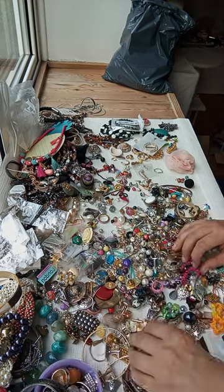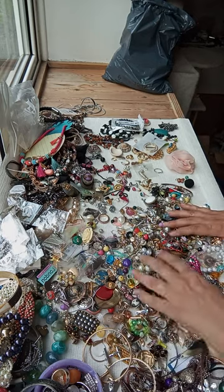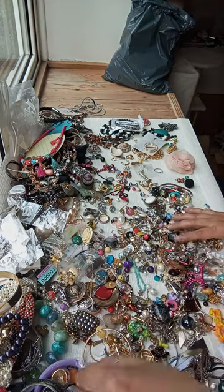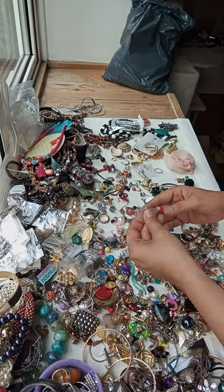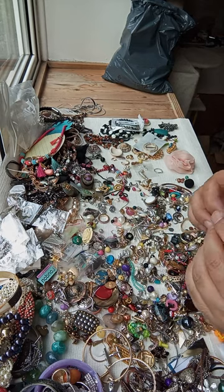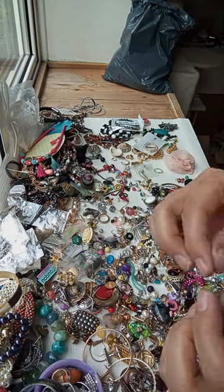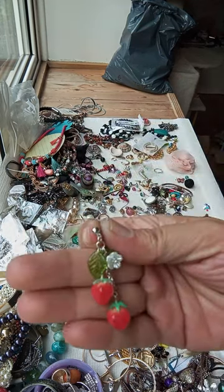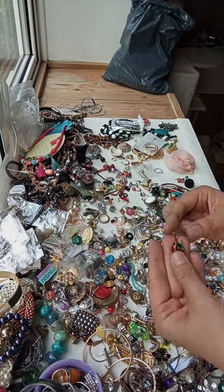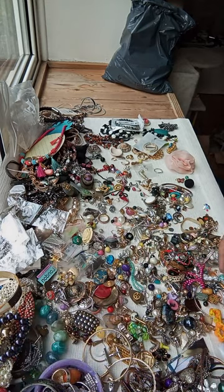Stretchy ring. Yes, so hairpiece. So lots of little, oh, I really like this. Wow, look at this earring, isn't this gorgeous? Strawberry plastic earrings. And I've got a strawberry charm. Really cute.